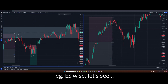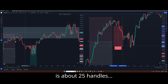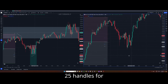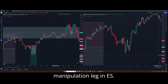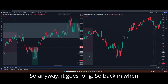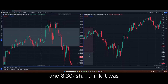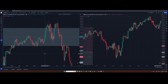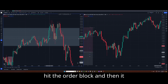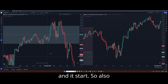ES wise, let's see. The manipulation leg. This is about 25 handles. I learned something new here. 25 handles for a manipulation leg in ES. So anyway, it goes long. So back when the New York session starts at 9:30 and 8:30ish. Don't think there was news on Wednesday. So just looking for 9:30, which it hit the order block and then it went up and it's done.